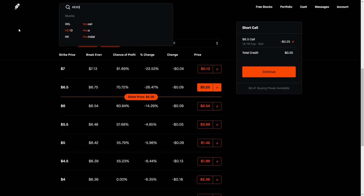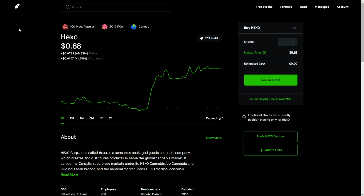Then I know that there are a lot of you who like to trade the pot stocks. I personally am not a huge fan of them. However, we have the capability to do so with HEXO Corp. HEXO Corp is a penny stock. I personally do not own any of their shares, but this is a really easy way to showcase some of the movement that we can utilize.